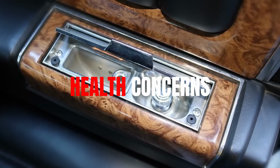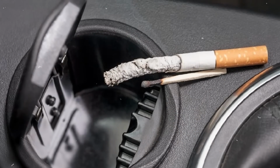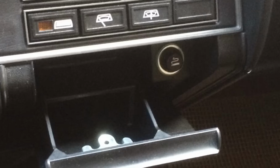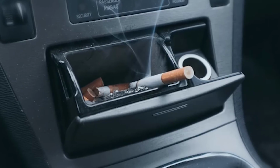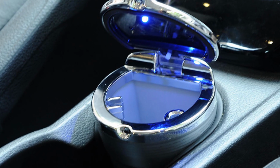However, the growing awareness of the health risks of smoking and changes in public attitudes led to a decline in their inclusion. In addition to health concerns, ashtrays also posed fire hazards if not properly cleaned or used. By the 2000s, they were mostly phased out, replaced by cup holders and storage compartments. Today they are rare, often offered only as optional accessories, reflecting a significant cultural shift in automotive interiors.